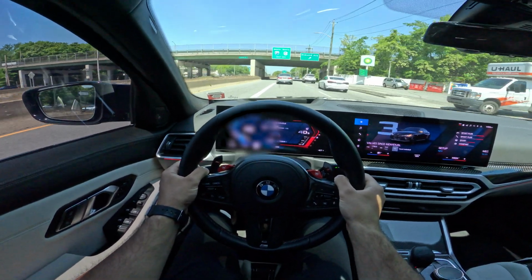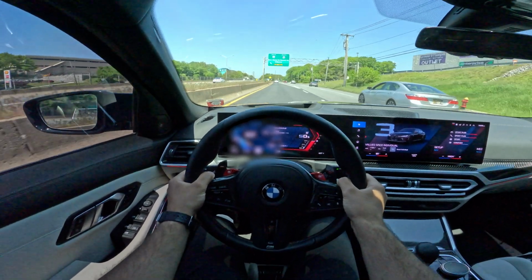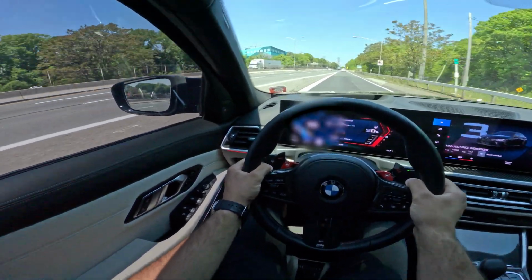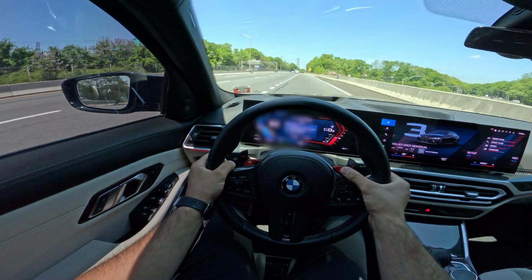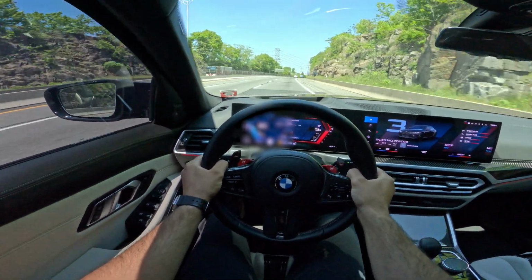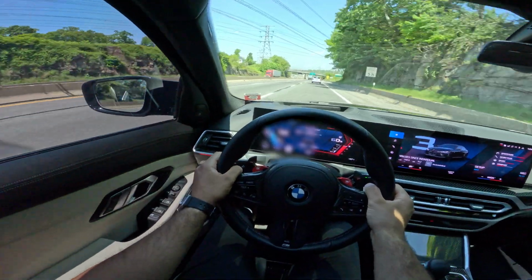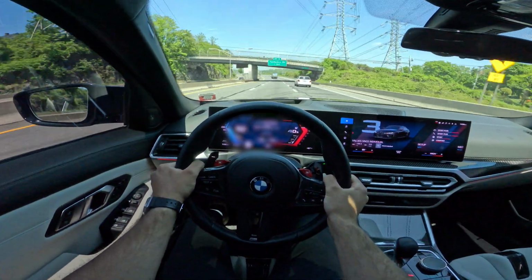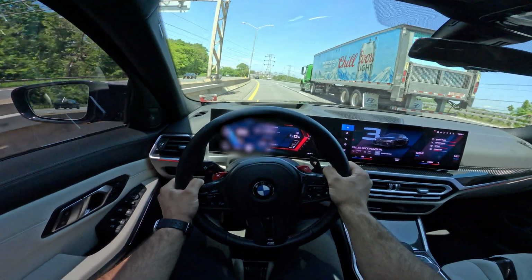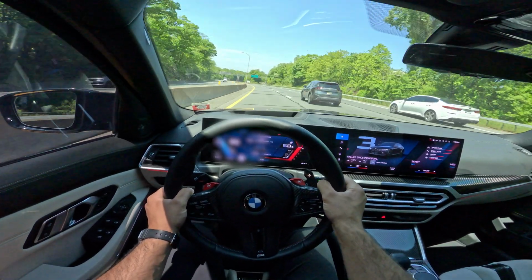Man, this car is so much fun to drive. After driving that rental car for so long, any car feels fun to drive. I drove the X5 home from the airport, and even that was so much more fun to drive. All right, let's get a quick highway pull. Let's do this. This thing reaches the speed limit very quickly. I'll put it that way.